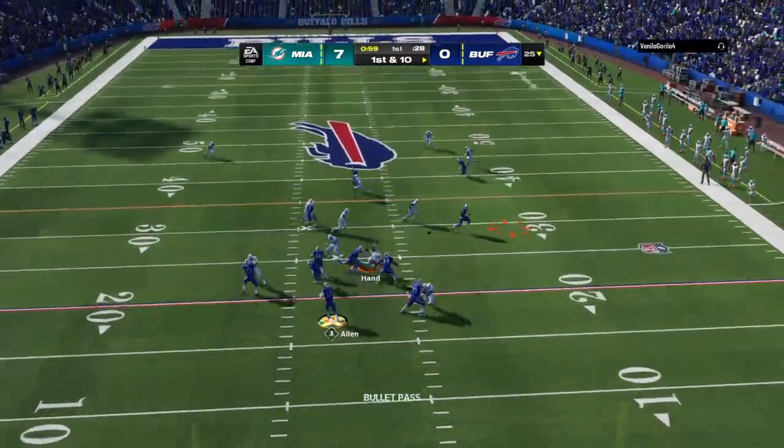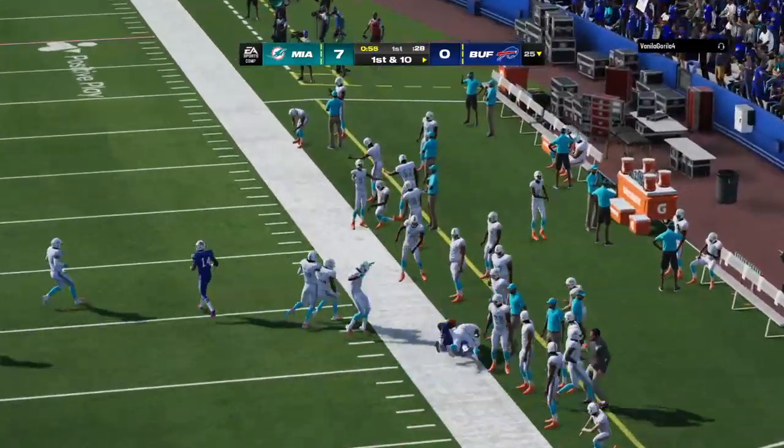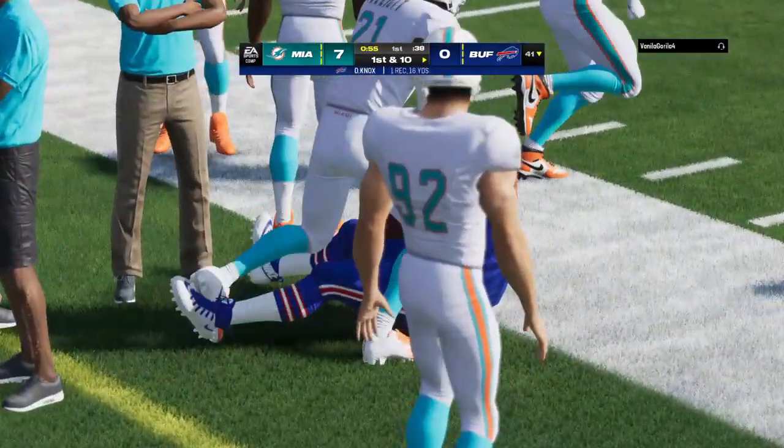Throwing to start the drive. Allen, little pitch and catch to the tight end, Knox. And past the 40 before he's out of bounds. The catch and run there, good for 16 and a first.